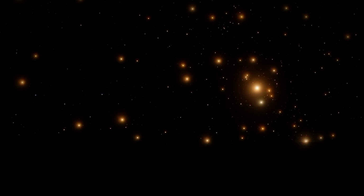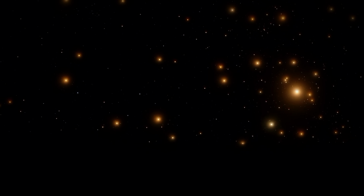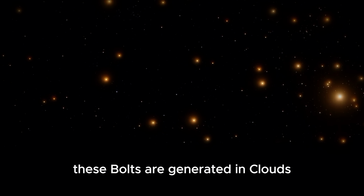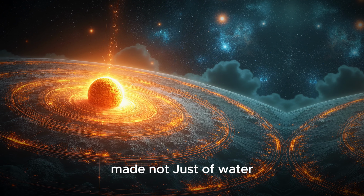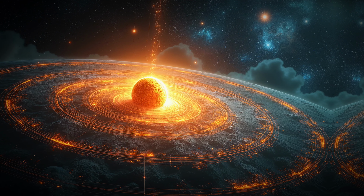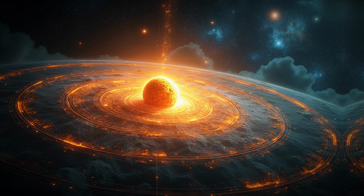pressure. Juno has also detected lightning storms in Jupiter's atmosphere, similar to Earth's but happening in vastly different conditions. These bolts are generated in clouds made not just of water, but also of ammonia and other exotic compounds, where temperatures plunge to -145 degrees Celsius. The fact that lightning can exist in such an environment suggests that electrical processes in planetary atmospheres are far more flexible than we previously imagined.